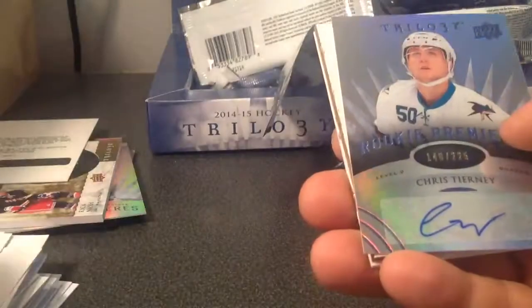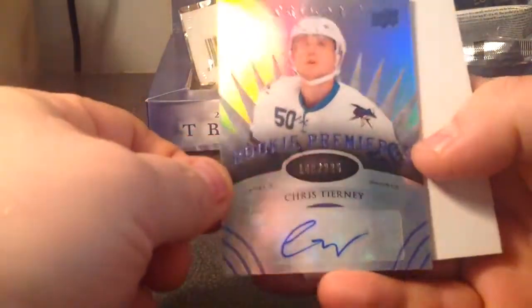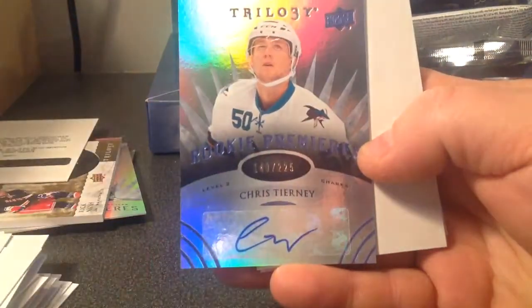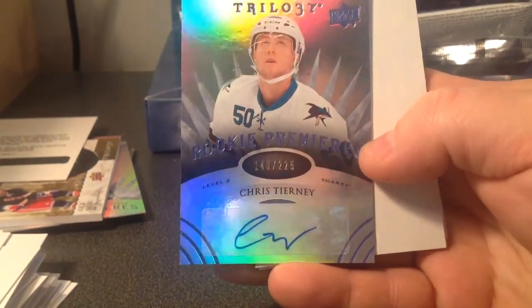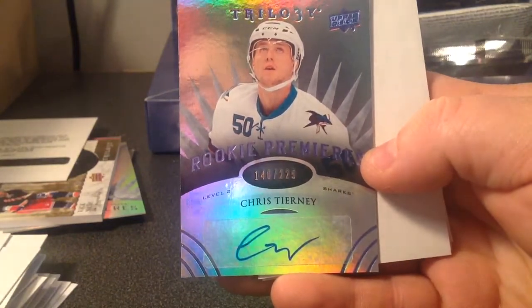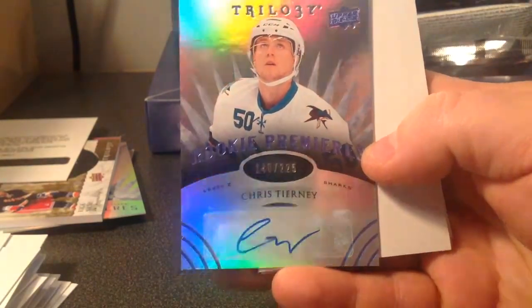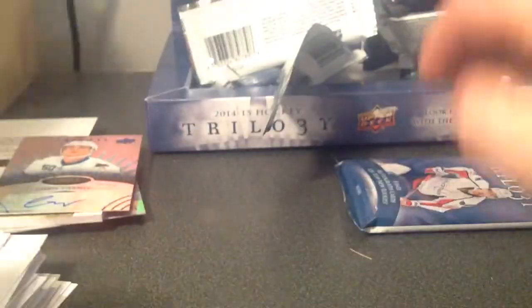Pack 8. Base. And we have a rookie premiers level 2 of Chris Tierney. And that's autographed, at 225. And that's the Sharks. And it goes to Berter 3741. Two more base.